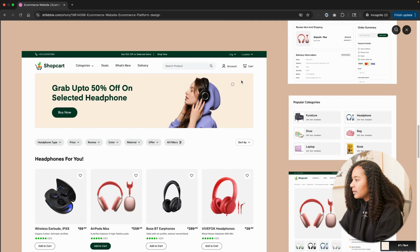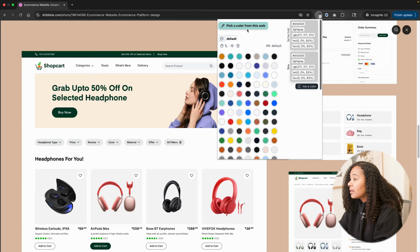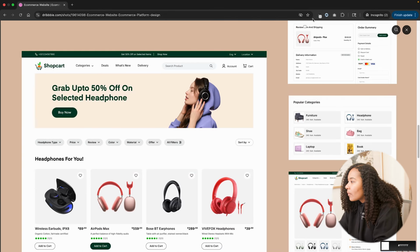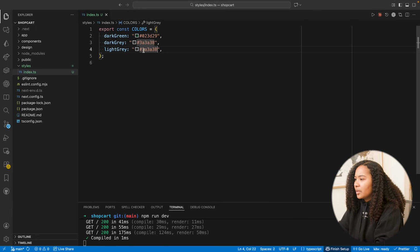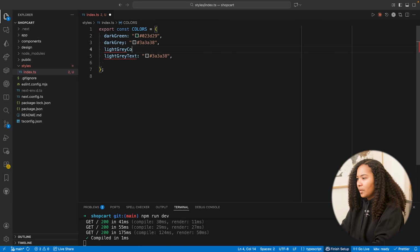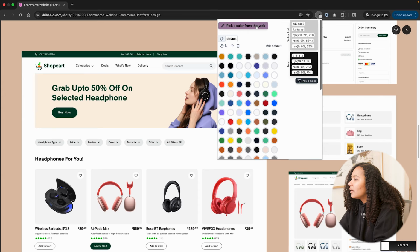And what else do we need? You know what? This text over here actually looks like it's a light gray, so let's grab that. And we have the dark green. Wonder if that's the same light gray. No, it's slightly different. So let's go light gray text and light gray component. Not the best naming actually. Light gray. Oh, actually that's not even correct. Pick a color from this.